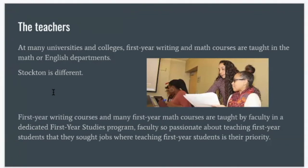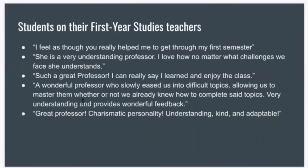So I teach 6 courses a year in my normal load, and usually at least 4 of those, often 5 of them, are 100% first-year students. So that's the majority of what I teach, and what people in my program teach, are first-year students.